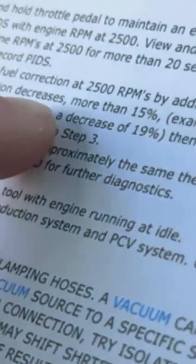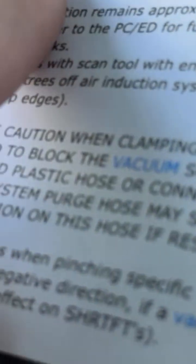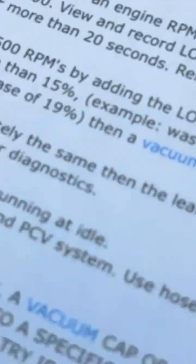Hold the engine's RPM for 20 seconds. Release the pedal, repeat more times. You can determine total fuel correction at 2,500 RPMs by adding the long terms to the associated short terms. Increases more than 15%. Example was plus 31 at idle on bank 1, but changed to plus 12 at 2,500 RPMs on bank 1.